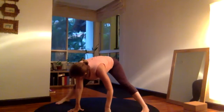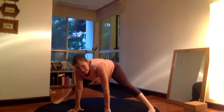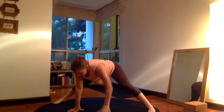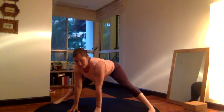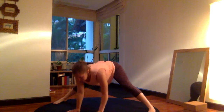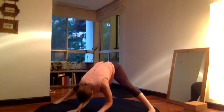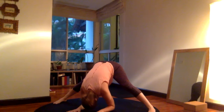So you have that second round now of wide-legged fold. Maybe you can heel toe the feet a little bit wider if it feels safe. And then inhale, flat back. Maybe you stay right here. Maybe you can exhale and try to bring those forearms a little bit closer. Release the neck and head. Take your arm variation of choice. 2 more deep breaths.